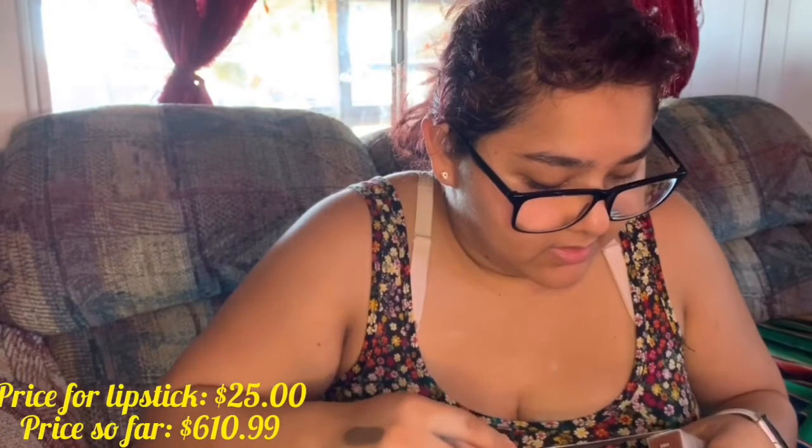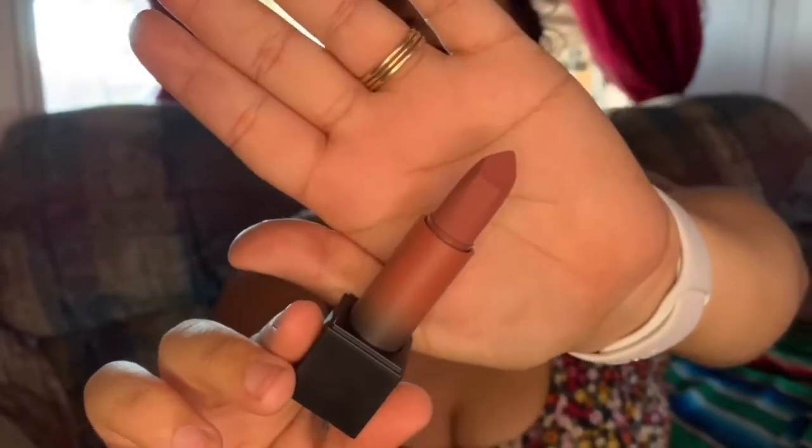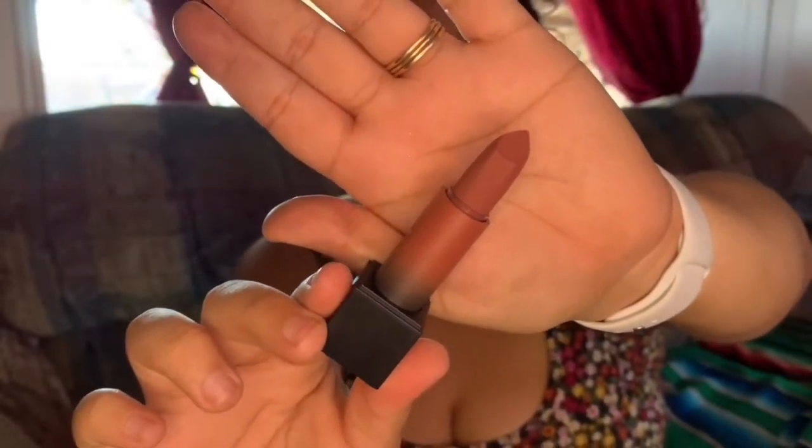I have another bullet lipstick in the shade Kiss Forever, First Kiss. Let's open her up and see what she looks like. Here is the packaging for this one. Let's open her up. Oh, I'm going to love this one. Look at that, it's so beautiful. It's like a dark nude. The other one was more like a nude, and this one's like a dark nude, which I'm going to love.